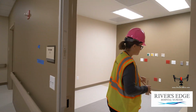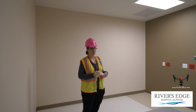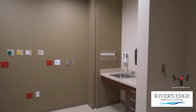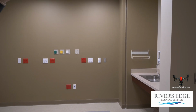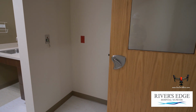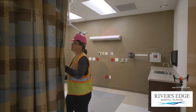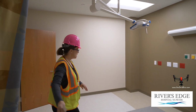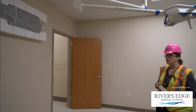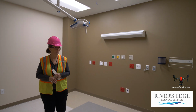Then in this exam room, this is exam room number 2. This exam room is a safe room. It is designed for patients that would come to the emergency department that maybe are here for a mental health issue. There is a door that slides down over the sink area, and then there's a special handle on the door where the door cannot be pushed open from the inside. Then in this exam room, this exam room is designed more for women's health issues, and this exam room does have its own bathroom, which is something the other rooms do not have.